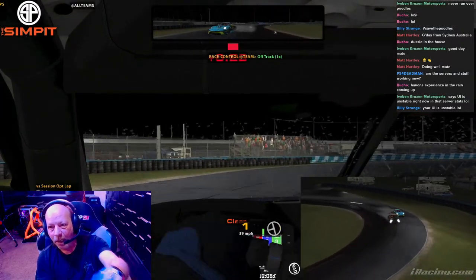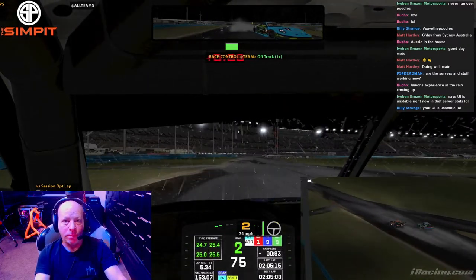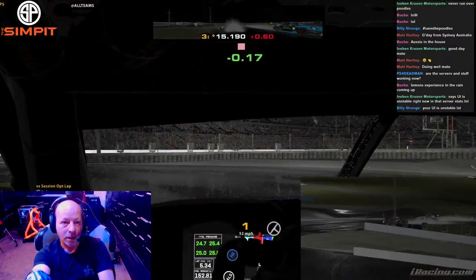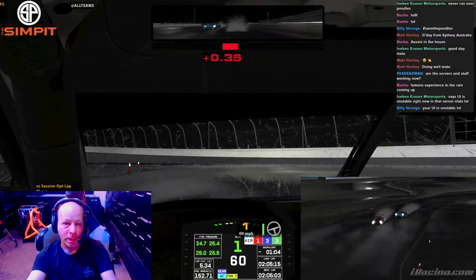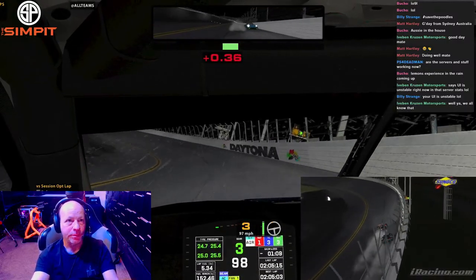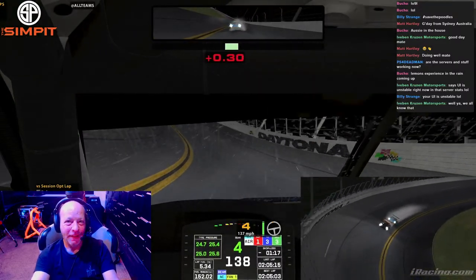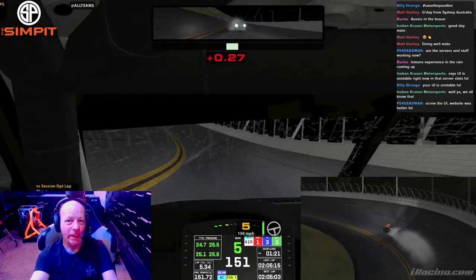Ah, I'm not getting any grip. I need more downforce, I feel like. I wonder what setup he's on. I didn't do anything. I'm on default with just rain tires added to the default set. You can just see him blasted by the rain.